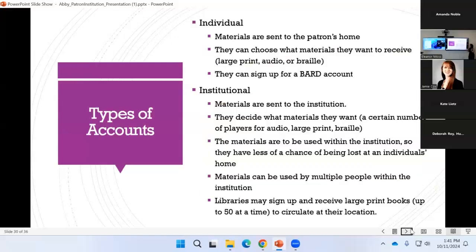So the fun part, the types of accounts. We have 2. So you have a gray piece of paper in front of you and a white brochure in front of you. The gray one is about the individual. So an individual can sign up with us and we can send things directly to their house. That's all done through us and then them.